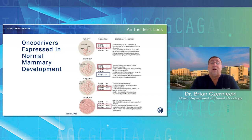EGFR is also HER1, can be found in triple negative breast cancer. So can c-MET. All these are oncodrivers that drive the growth of the breast in pregnancy to a degree and in lactation. And believe it or not, after a woman lactates, all the extra ducts that grow need to die off. And the immune response keeps track of that.